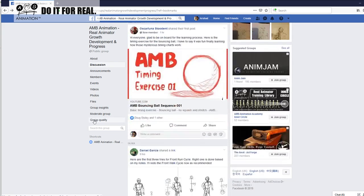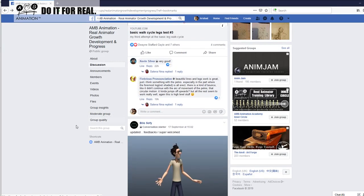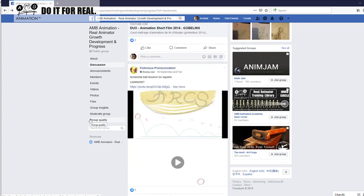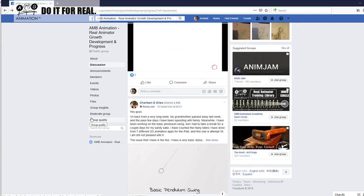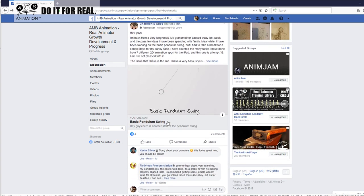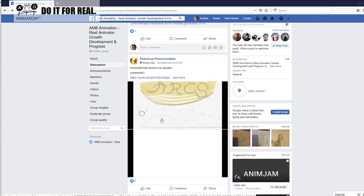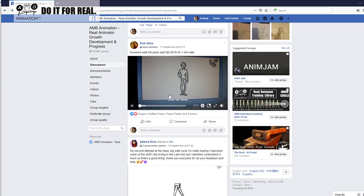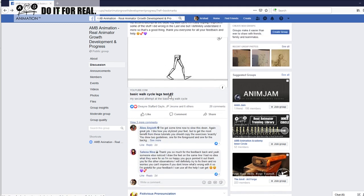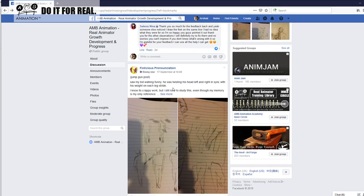And I'll tell you what, why don't you just go in? Look, you can see people in here. They're all posting their work from these basic exercises. Some people are sharing stuff from CG. So a lot of these are efforts by non-members. You see Charlene's a non-member, but she's working that basic pendulum spin. Fictivus is a non-member. He's working the basic ball bounce. This guy is a non-member. He's working from my free AMB tutorials on YouTube. Get Your Cat's a non-member. She's working on that free basic leg test.